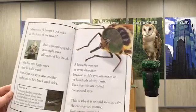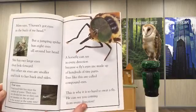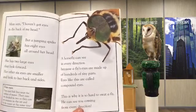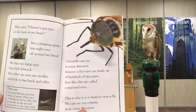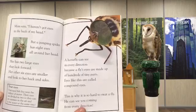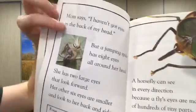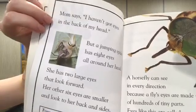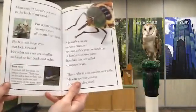Mom says, I haven't got eyes in the back of my head, but a jumping spider has 8 eyes all around her head. She has 2 large eyes that look forward. Her other 6 eyes are smaller and look to her back and sides. Here's that jumping spider. You can see the 2 big eyes and all those 6 other little eyes all around her head.